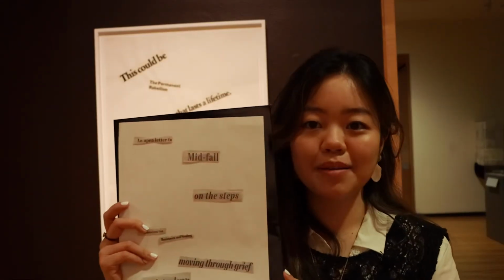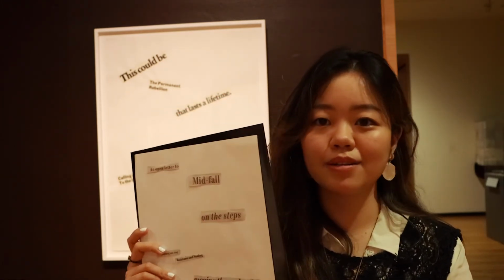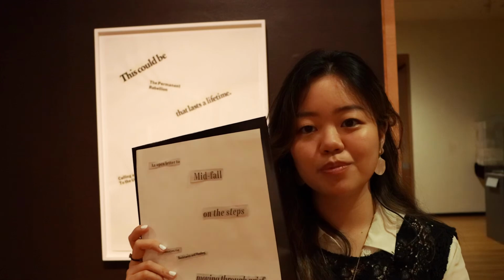Now, I would like to show you a quick craft activity associated with the work we talked about today. Here's an example that I made. I took headlines from our student newspaper, the Bowdoin Orient, and I created a little haiku myself. It reads, "An open letter to mid-fall. On the steps, embracing the resistance and healing, moving through grief, let's try love."